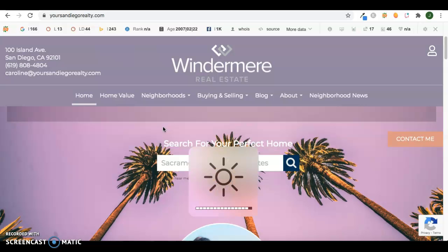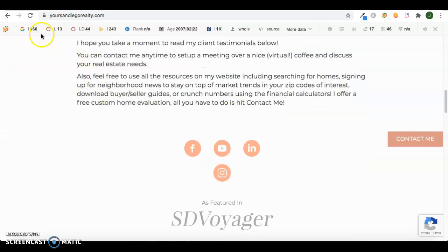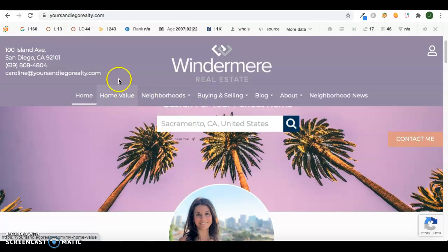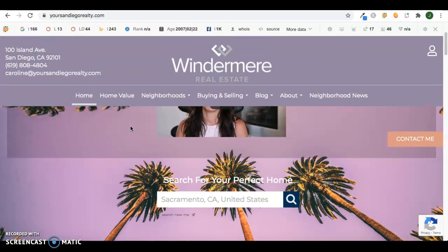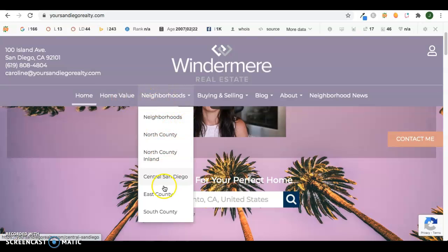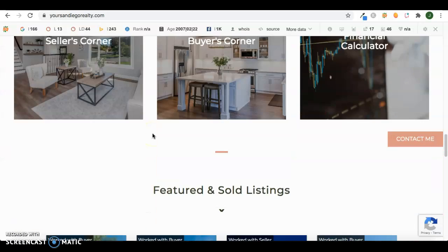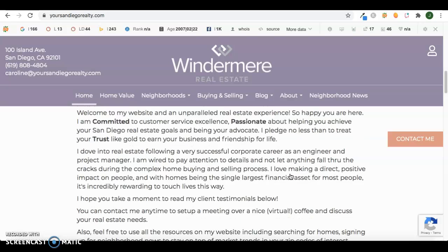So, first off, your website looks very clean. It looks great. It's simple. It's to the point. It has a lot of pages indexed. So up here is basically how many pages you have on your website. Most small businesses that I work with have anywhere between 1 and 10, and you're up to 166, which is fantastic. The more pages you have on your website, the more Google is going to find you legit, and so they're going to rank you higher. So keep that up. And that's probably because you have all these neighborhood pages, sellers corner, buyers corner. That's great. I'm assuming that these down here all have their own page as well. So keep doing that. More pages, the better.